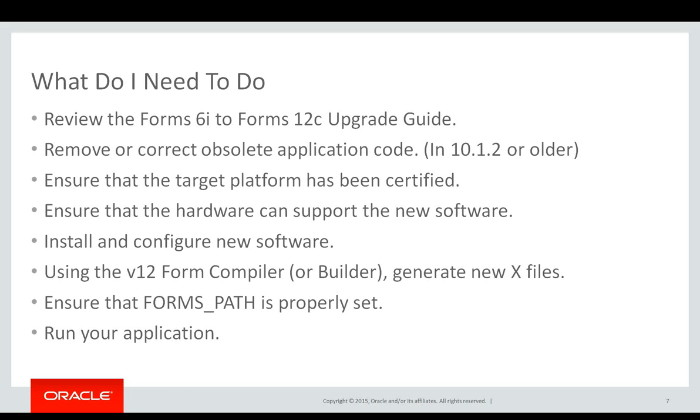And then once you've done all your research, the next thing obviously to do is download, install, and configure the new software. To be quite honest with you, I've probably already spent more time talking about this whole process than it would take to actually do it. Fortunately, the installation process is pretty easy.